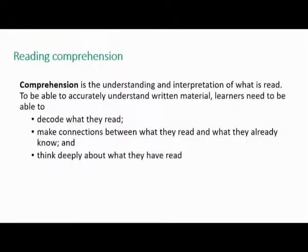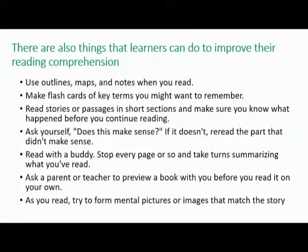Then another outcome is all about reading comprehension. So strategies that can be used to improve reading comprehension. First of all, it describes what reading comprehension is and what learners need to be able to do, and then things that they can do to improve this reading comprehension.